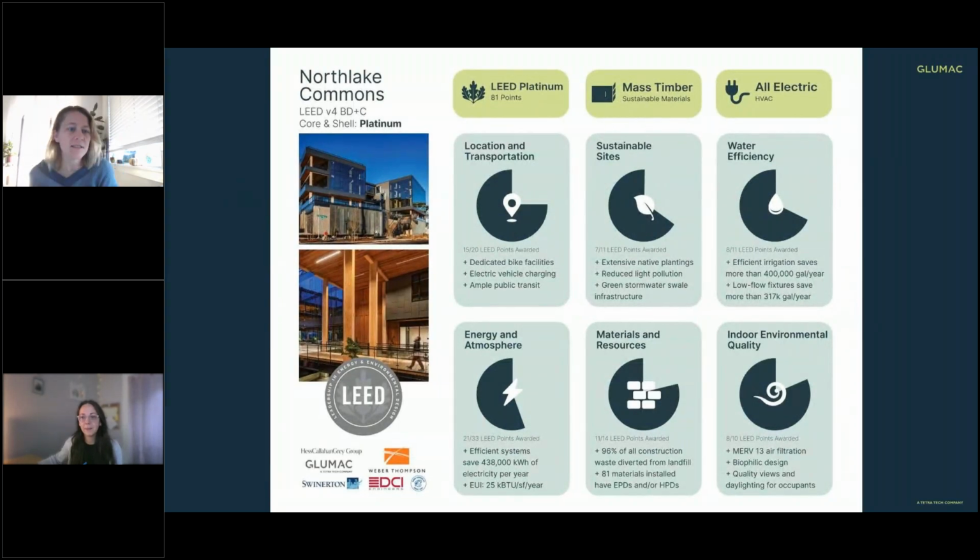Yeah, North Lake Commons is a project that was designed by Weber Thompson, and it was Hess Callahan and Grey developers in combination with Dunn Lumber as the owners for the project. This project received LEED Platinum certification under Core and Shell earlier this year, and there's a fun early design story related to this one.